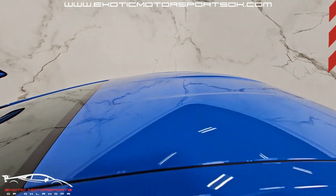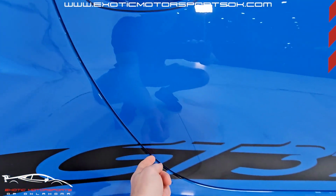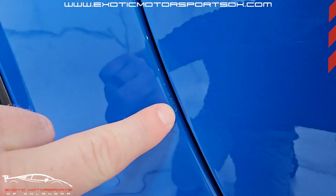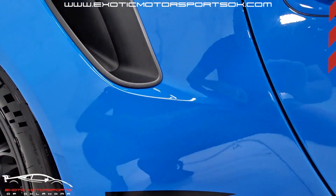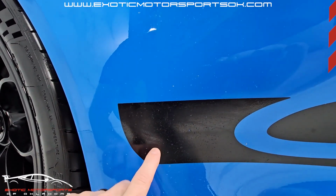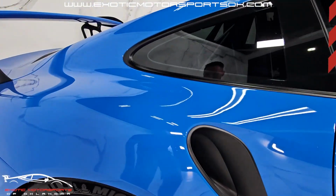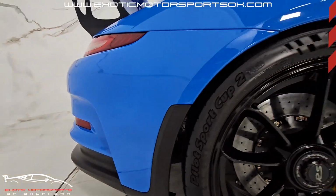All the corners look really good. The edge feels nice. Don't see any damage there. Now you do have a little snag right here in the film, just on that edge. And then you're gonna have your little rock impacts here in the film, but it's there to protect it. Now, like I said, with the graphic though, it is on the outside, so it has sustained some little rock impacts, but this is a very common area on these cars. Quarter panel looks good. Back bumper looks amazing.